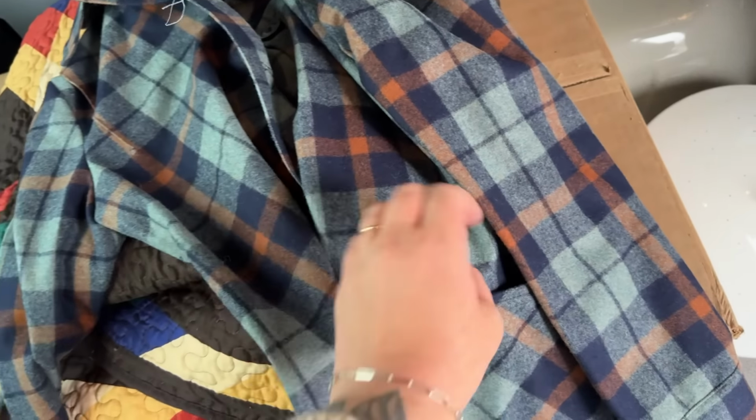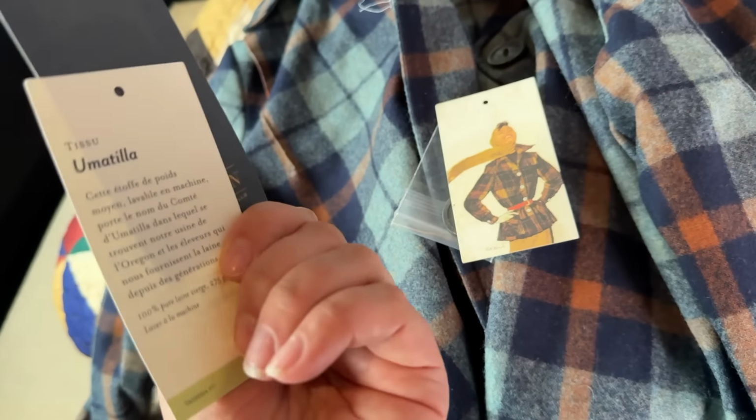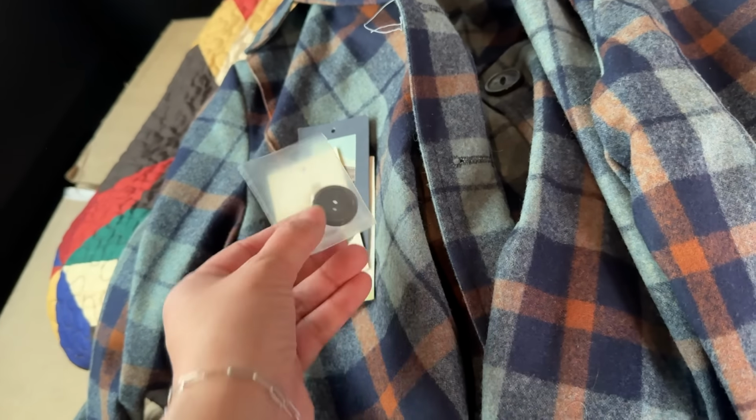I ended up getting the Pendleton and had the tags in the pocket and see how much it was retail. Doesn't say. I'll have to Google it. So cool though. Even has the extra button.